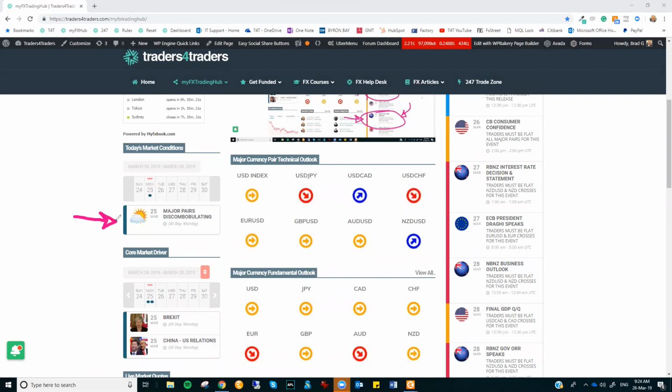That just tells me that the data from last week, in particular Friday, has now been factored into the market, and that's where they're currently sitting. They're waiting for the next fundamental driver to give them a kick. Unfortunately for us, the core market drivers are still the two big geopolitical events, Brexit and also the simmering China-US relations. I expect that to take off any day. But that's where we are at the moment.